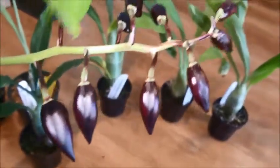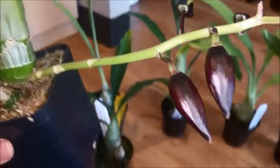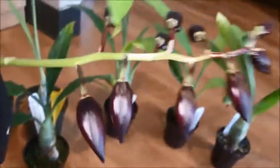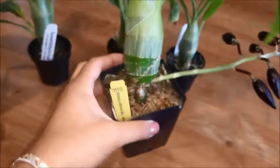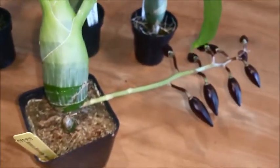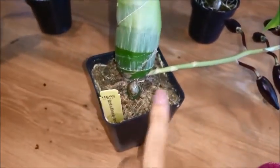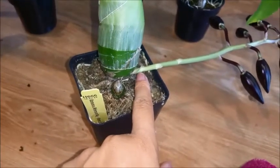But yeah, hopefully it opens up soon, because the buds are pretty big, pretty fat. So hoping that they open because I can't wait. I got this one from Orchids by Hauserman. I didn't get it from SVO. And it came to me with a spike, yeah, a small spike, probably the size of maybe the first node right here.